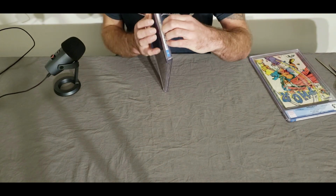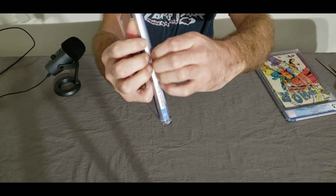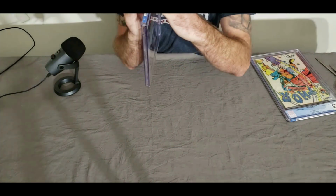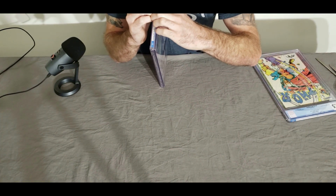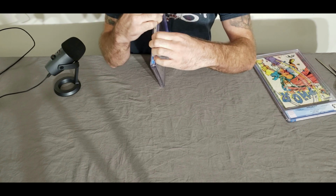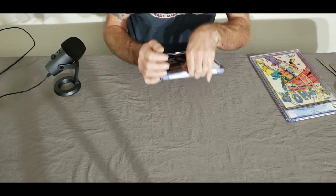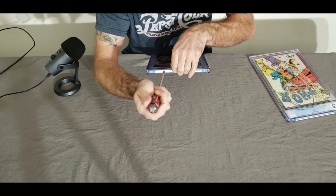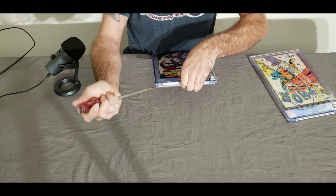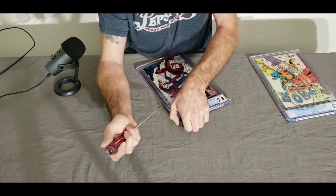On the newer cases, there's a small little groove in the front side of the label. I heard that if you do this, I can almost pull this apart. You can almost see how I'm already pulling it apart. So let me see if I can get the screwdriver in there now. Just be super careful, because we've obviously got to be careful of the book. And we'll go down the side like so.